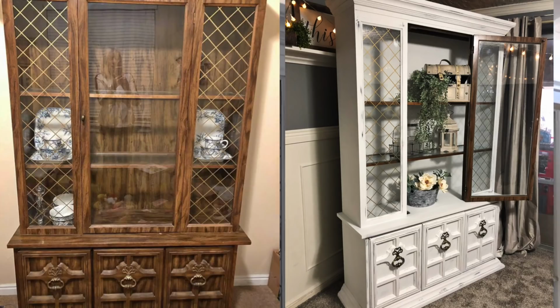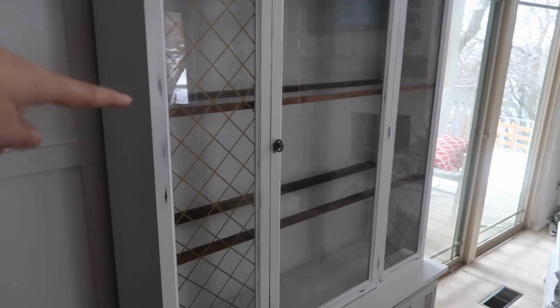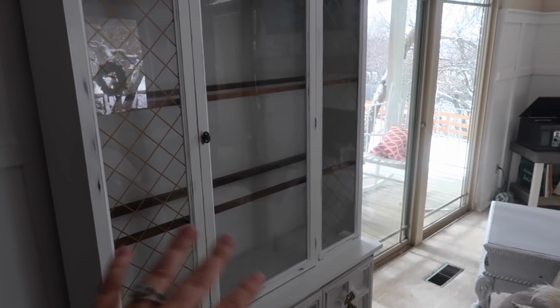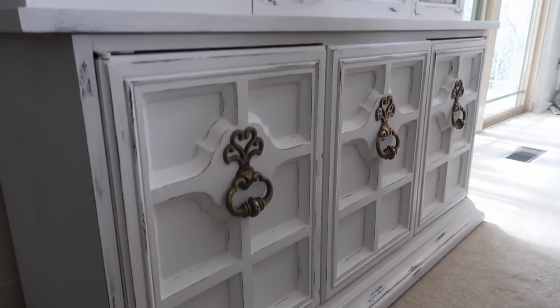This is not from the thrift store, this was actually Facebook Marketplace. I always am checking out Facebook Marketplace probably 20 times a day, but the shelves are missing. Someone's coming to pick this up today, so there's normally glass shelves in there. But this is something that I painted and then I just wet distressed it. I left the original hardware on.